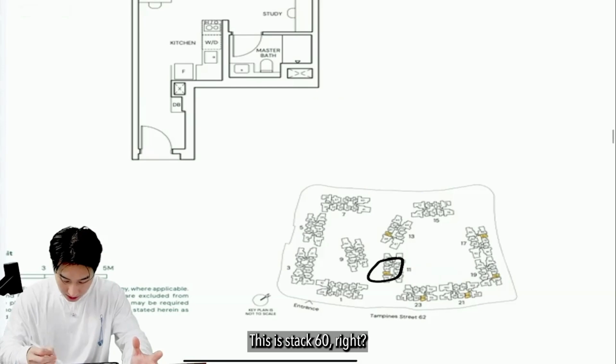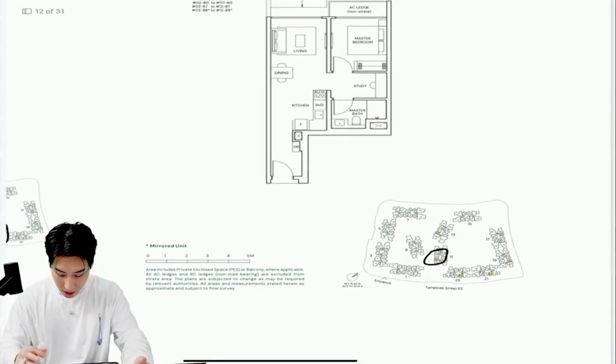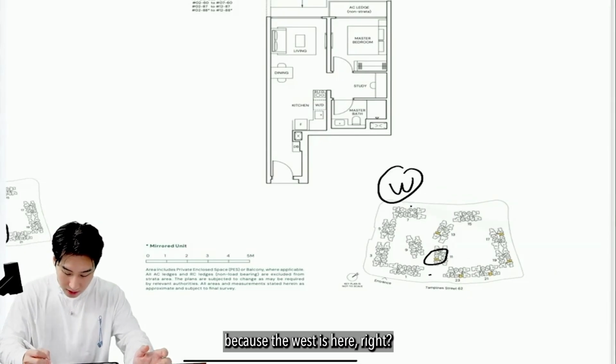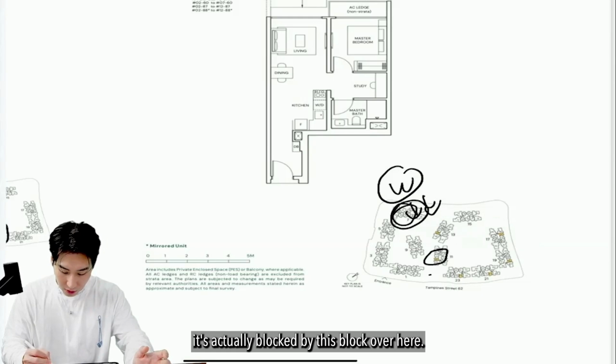This is stack 60, right? So if you are buying for own stay, you can choose stack 60 because the west is here. If you go for low to mid floor, it's actually blocked by this block over here.